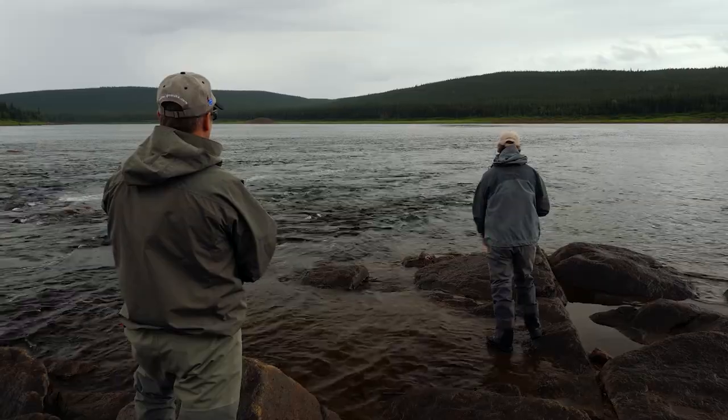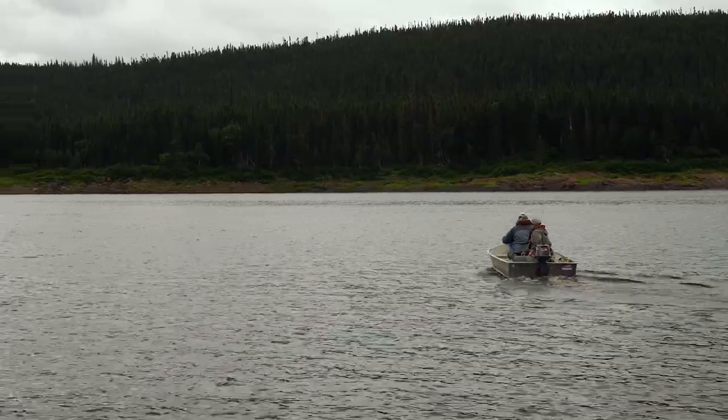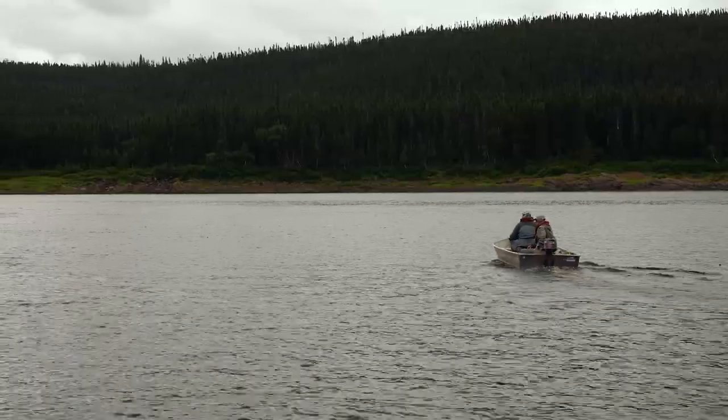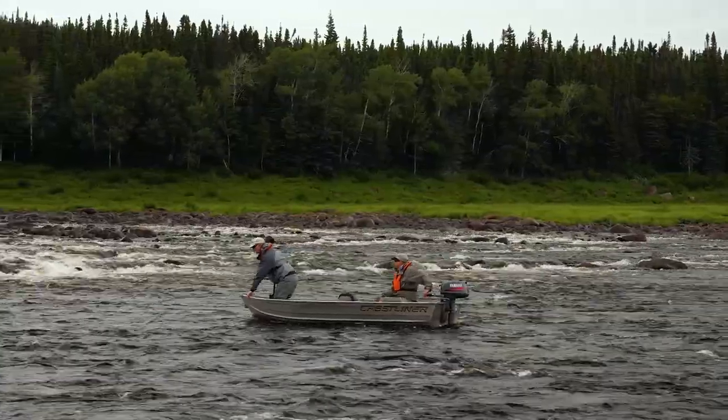After having no luck fishing from shore, we decided to hop in the boat and try to reach the rocks and runs farther out. Craig believed that the salmon would be stacked up in the deeper water.